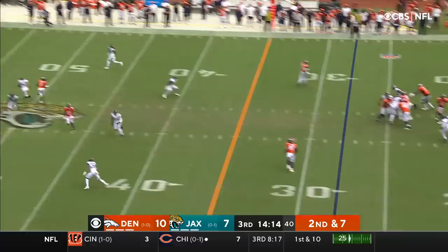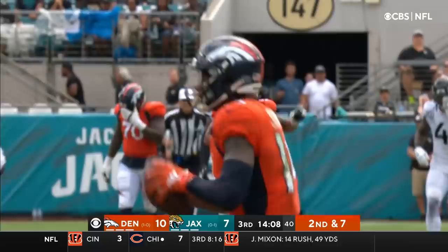Bridgewater fakes the handoff. He's going to take another chance. Up the seam. Sutton had a step. And Bridgewater with a masterful pass.